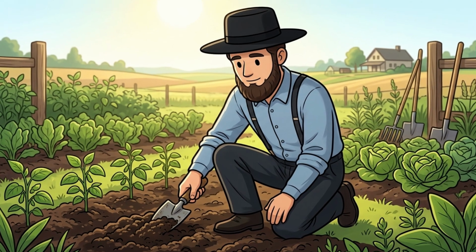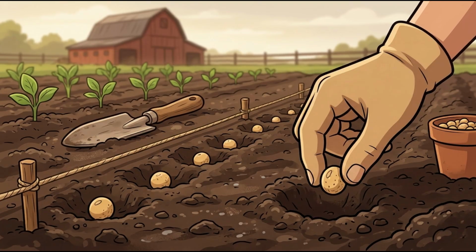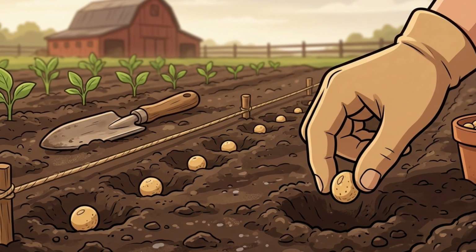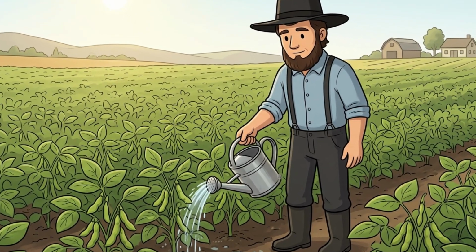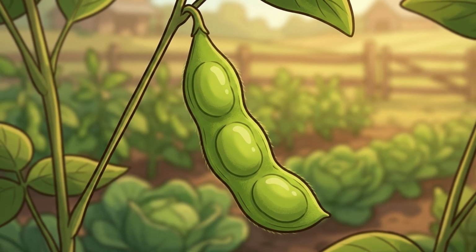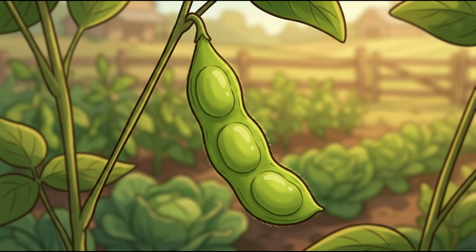Grow edamame in full sun with rich, well-composted soil. Sow seeds directly after the last frost, about 4 centimeters deep and 15 centimeters apart. They are relatively drought-tolerant once established, but appreciate consistent moisture during pod fill. Harvest when pods are plump, bright green, and the beans push visibly against the shell, usually around 75 to 90 days after planting.